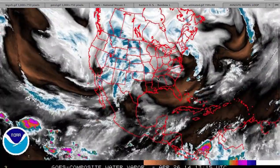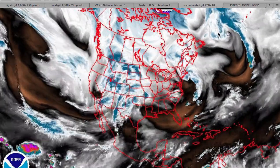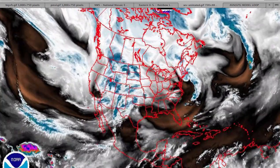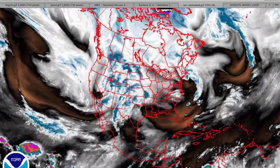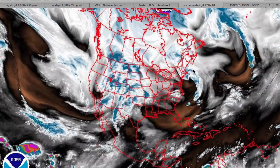On the water vapor satellite picture, it's coming into focus exactly what's happening here with this weather pattern. You see this upper level low right here? This is starting to block up the whole 500 millibar pattern with the polar jet stream. Think of it as a big roadblock, a stop sign. Any disturbance that tries to move across the United States runs into this roadblock and can't move.